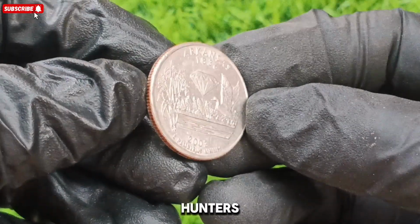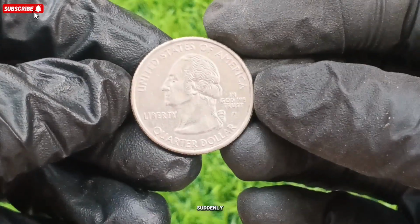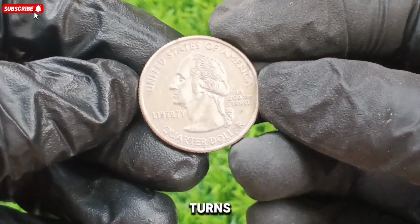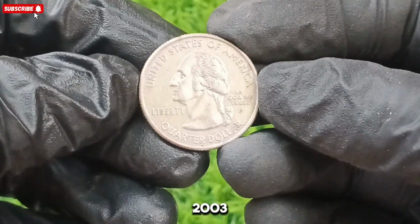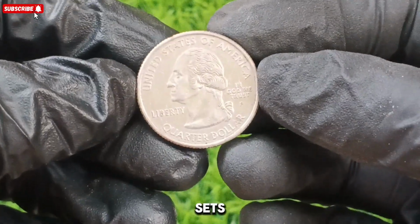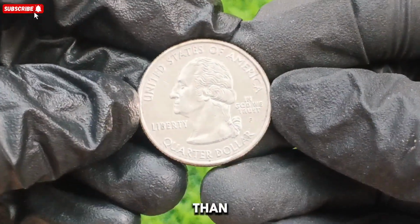For coin hunters, the joy comes from searching rolls of quarters from the bank and suddenly spotting something different. That rush of excitement is what turns an ordinary day into a historic find. Some of the rarest 2003 quarters even carry satin finishes from special mint sets, and those in pristine condition can be worth significantly more than face value.